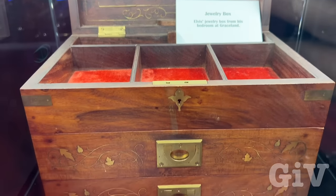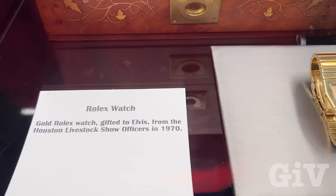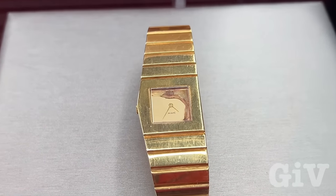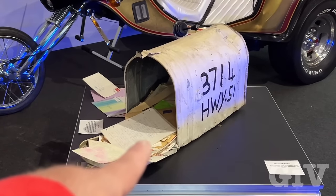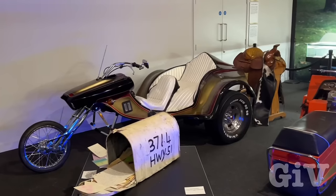Original Elvis's jewelry box from Graceland's bedroom. And here's a Rolex that was gifted to him in 1970. Got a little damage there, I think. The original mailbox from Graceland with fan letters in there. Nice. Once again, Elvis's tricycle.